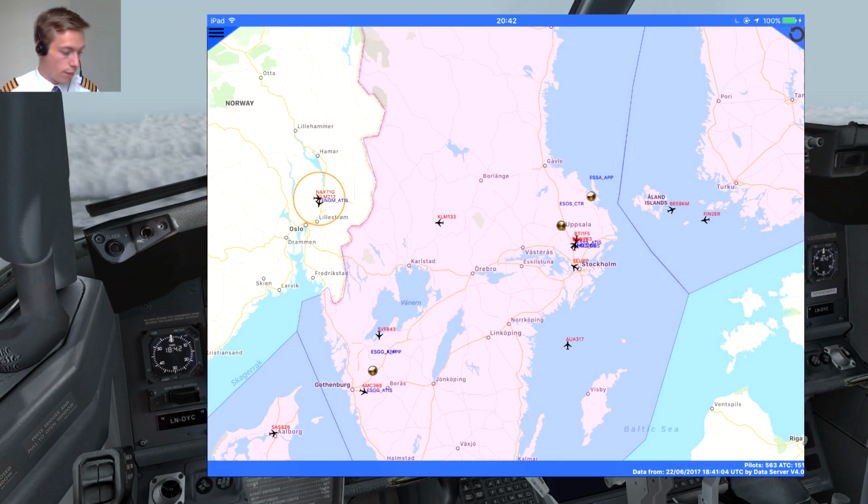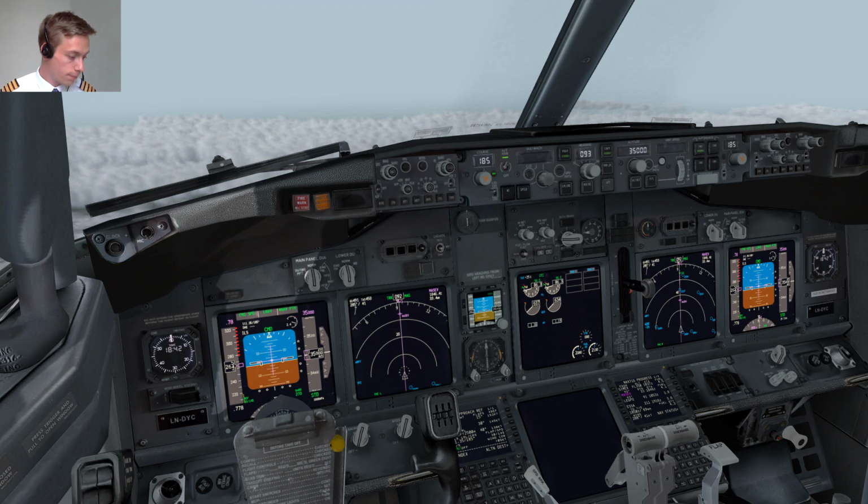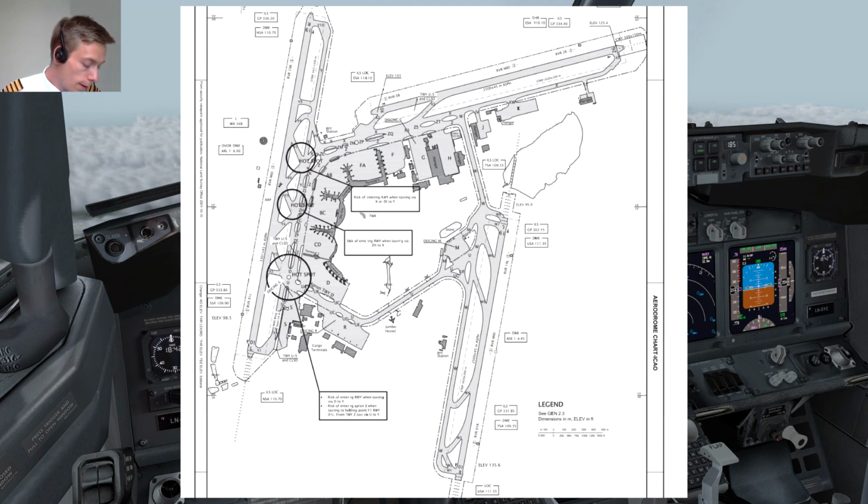So as you can see on the map, we're almost entering the Sweden control airspace. Before we do, it's also wise to look at the ground charts just to see where we're going when we're taxiing out from runway 19 left when we land. That's also a good thing to prepare. So I have no idea which gate we'll get, that's always exciting.